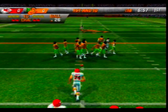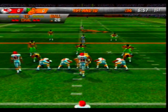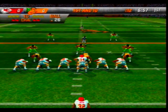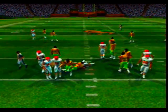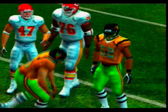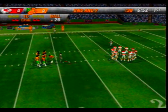Ball on their own 26. At the 26-yard line. First and 10. Alford, the lone setback. Hand off to the tailback. Willis is there for the tackle at the 28-yard line. They might not be busting off big games, but those linemen are really working hard down there.